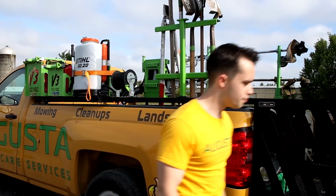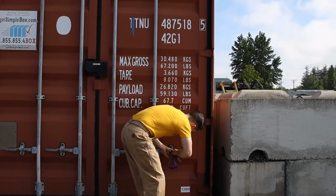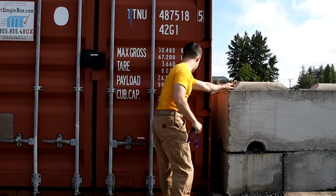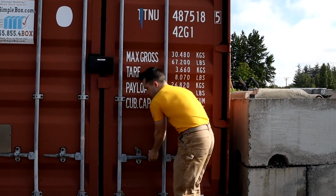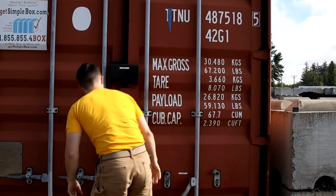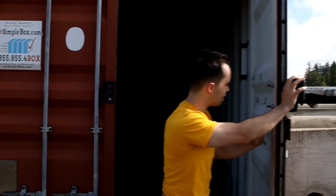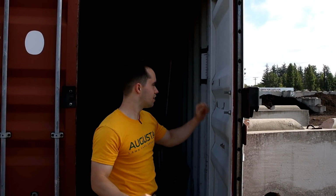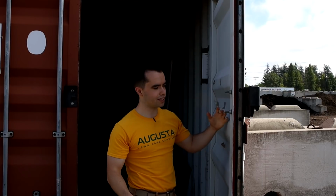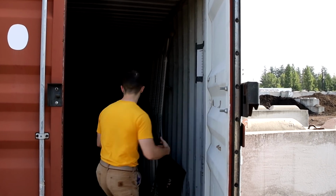Let's go. Make some money. All right, so these are the storage containers we keep all of our equipment in. Pretty secure stuff. They're actually really heavy duty, but then as soon as you start drilling into these, you actually realize they're not very thick. Because at the end of the day, these are shipping containers. They try to make them as rugged as possible, but as light as possible to come across the ocean.